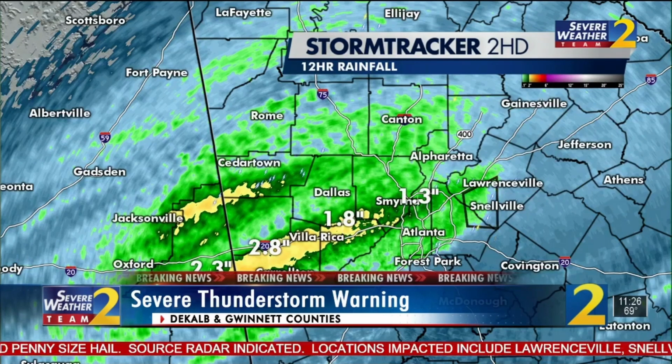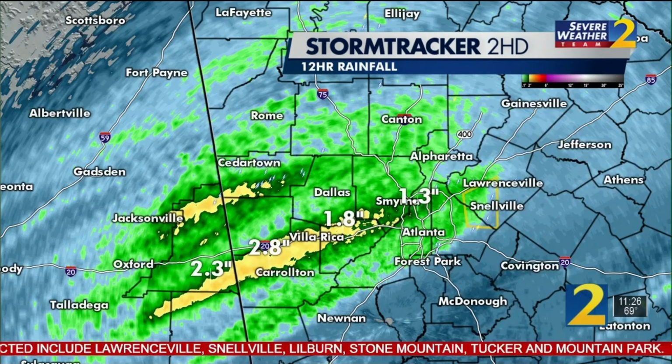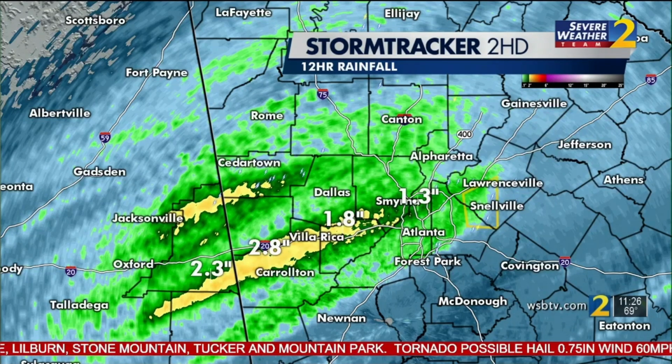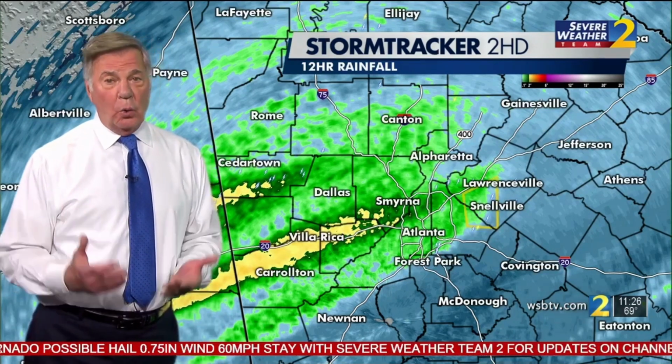So we're talking about these rainfall totals since 4, and the bulk of this, Glenn, has come just in the last hour or so. And keep in mind, we still have all the rain to come late today and again tomorrow. We're talking about 4 inches or more of rain by the time we hit Wednesday morning. Yeah, the ground is pretty much saturated in these areas right now. It can't hold any more water.